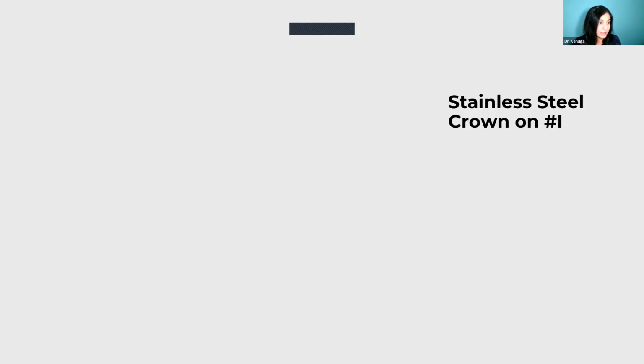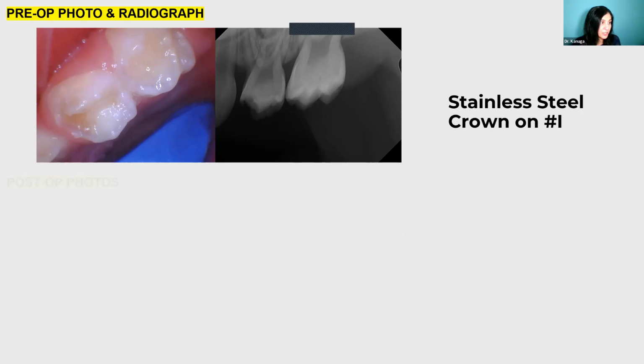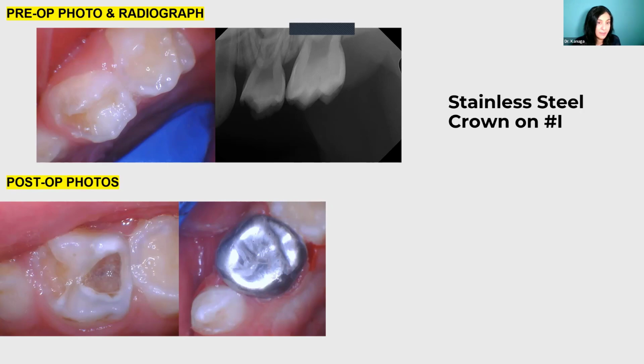This is a stainless steel crown on tooth number I, and there's a reason I have this particular case here. This is pre-op. This is what the tooth looked like, pretty bombed out from caries, as you can see. And here's post-op.